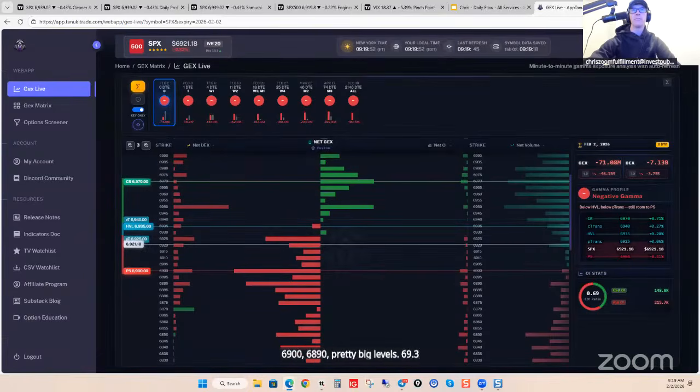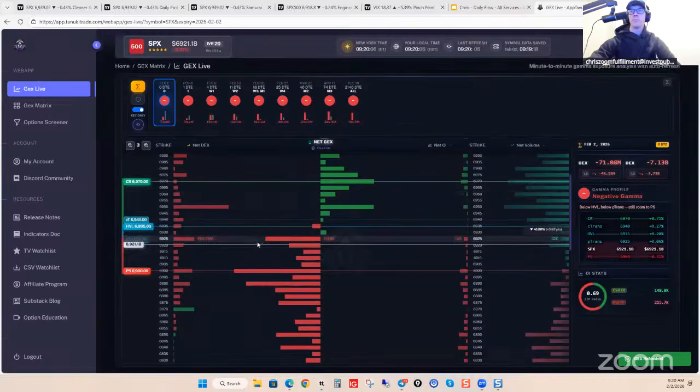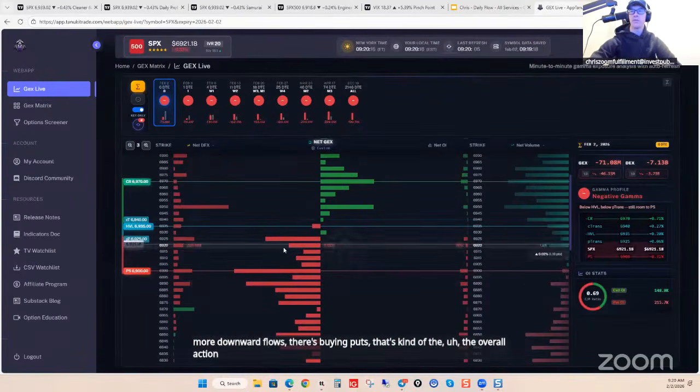6935 is the pivot point between positive and negative. So if we're above 6935, that's positive gamma. If we're below it, which we'll be opening below, it will be negative gamma. Negative gamma is reinforcing, like more volatility, reinforcing a little bit more downward flows. There's buying puts. That's kind of the overall action when you get into a negative gamma space.